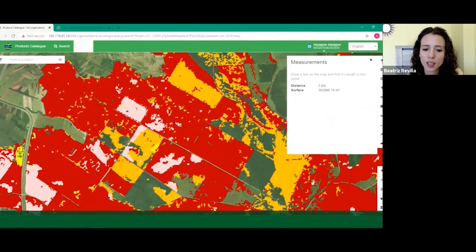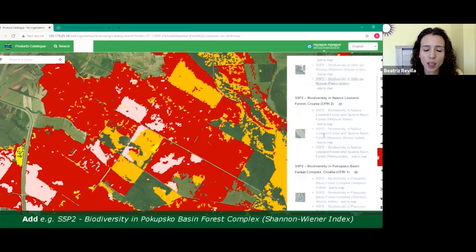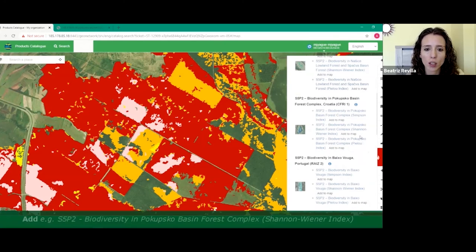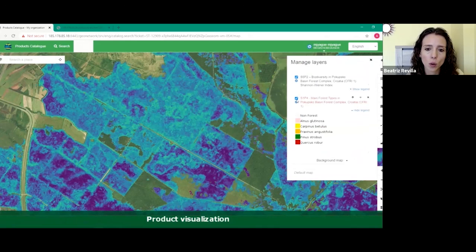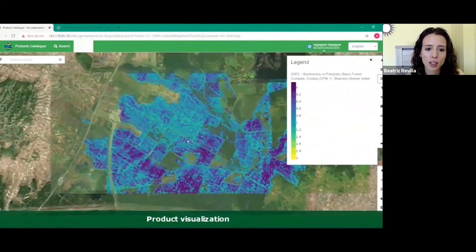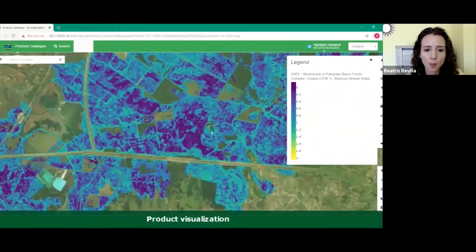And there are some tools that allow you to do some basic calculations online. For example, this is just to measure the area of a specific forest plot. But you can overlap different products. In this case, we will visualize the biodiversity product that was previously presented by one of my colleagues, Angel. So sometimes it can be useful to see different data sets at the same time.